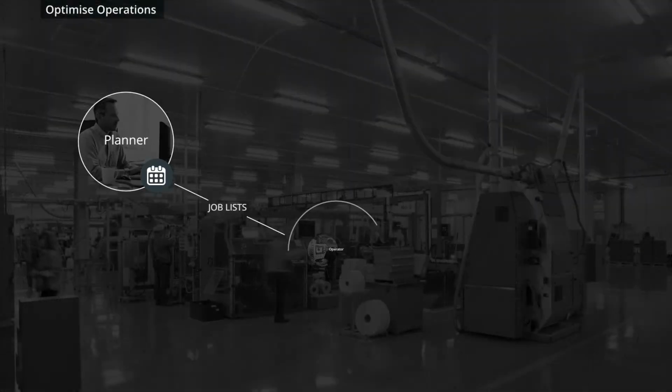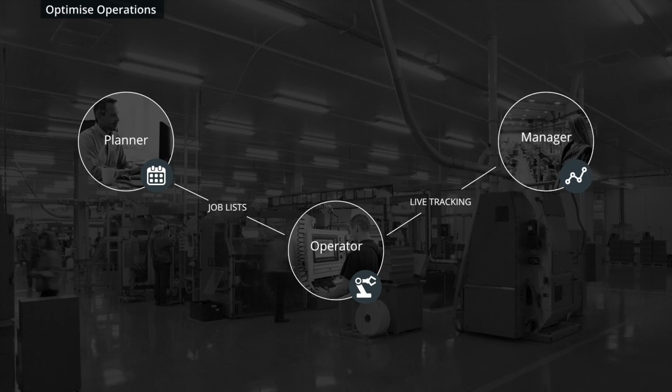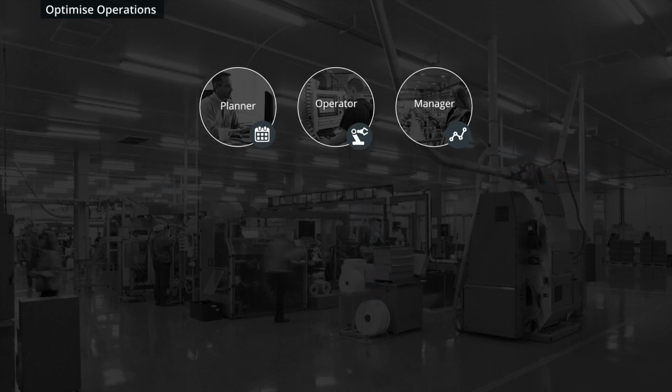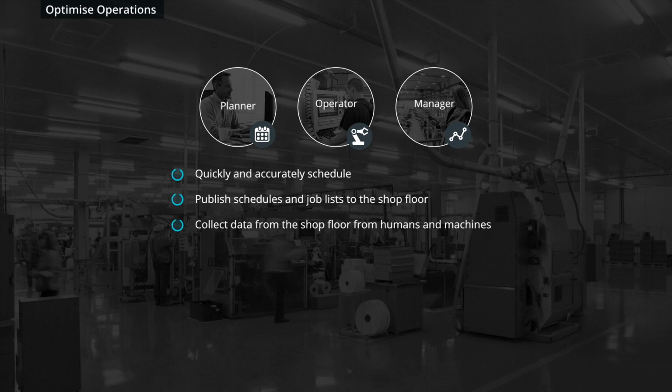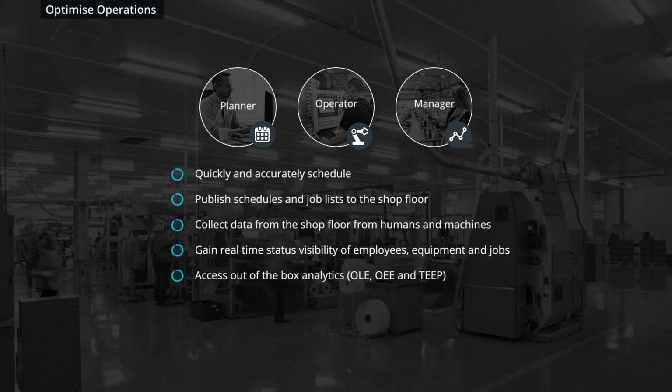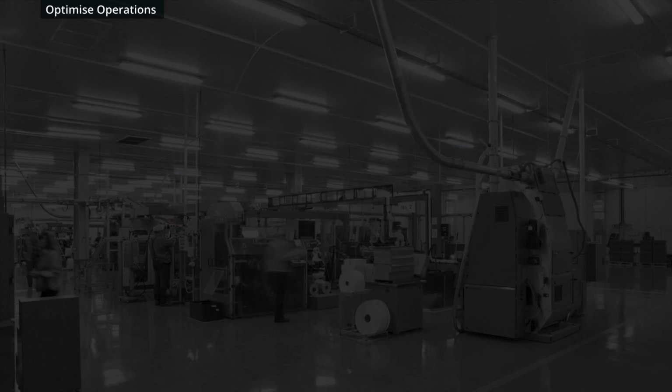SYSPRO's Manufacturing Operations Management provides a fully integrated solution for the effective management and optimization of your manufacturing operations. Achieve world-class efficiencies from a single solution that provides the ability to quickly and accurately schedule, publish schedules and job lists to the shop floor, collect data from the shop floor from humans and machines, gain real-time visibility of employees, equipment and jobs, access out-of-the-box analytics, drive continuous improvement with 6 big loss analytics, online documents and more.